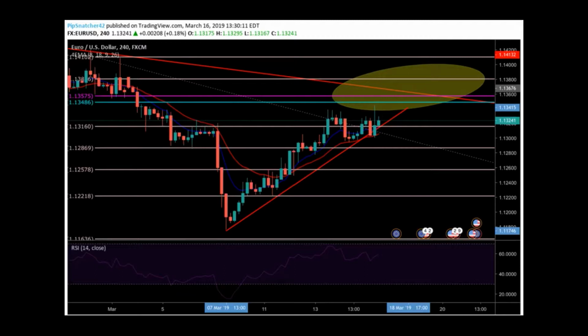So I'm actually in a buy on EU. I actually held that over the weekend. That's not something I usually do, but I had a small size on it, so why not? I still feel it going up to that 1.357 area. That's just a rough estimate. Like I said, we're really looking at that trend line to see what we get.